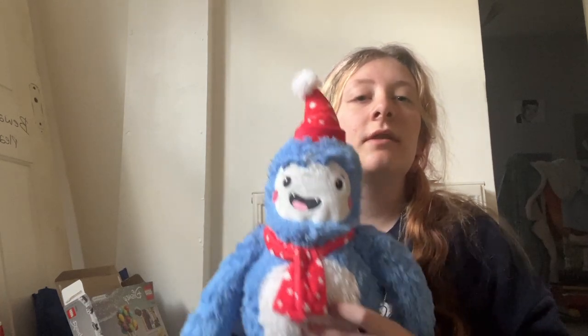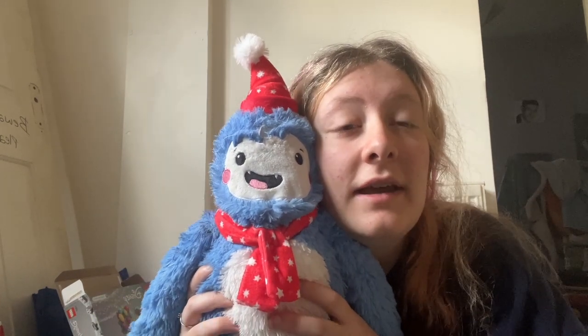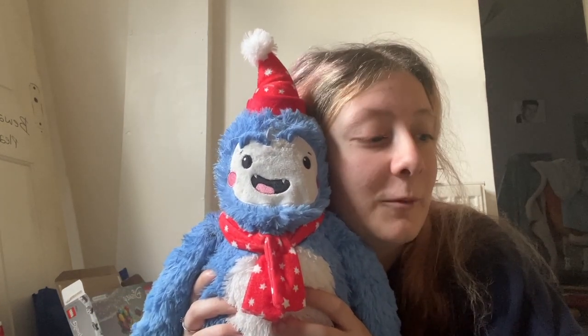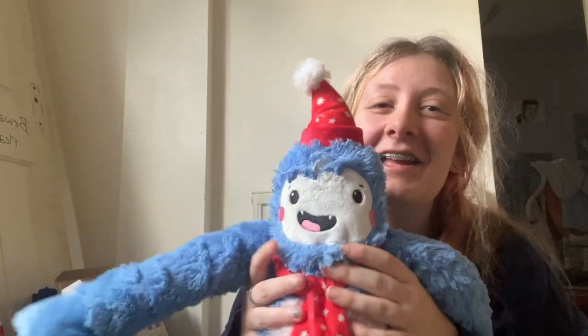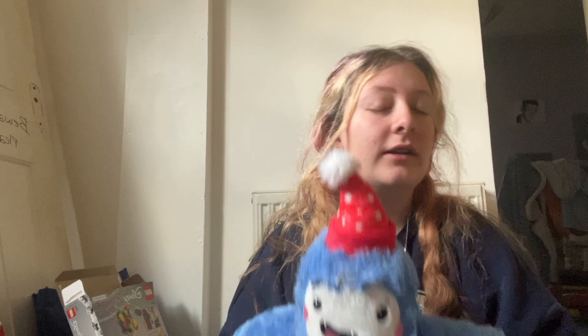So that's that. Should we show what you got for Christmas? This is Ollie's Yeti. It feels disgusting from where he's been salivating over it. But yeah, this is a Yeti. It's super cute. And he was cuddling with it. Who's that? Is that Yeti?